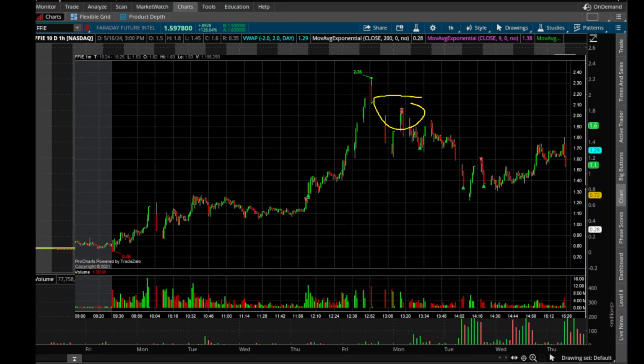I should have shorted that last push over here, but I didn't. But yeah, cut this really fast. Took this trade. Some covers, nice little scalp here. And we'll see what happens.